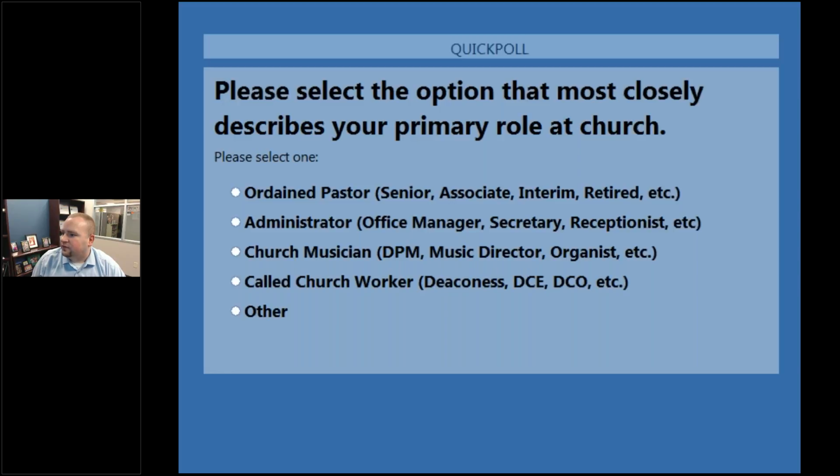All right, looks like we've got about 50% administrators and a mix of pastors and church musicians after that. Very good. All right, let's go to the next one.